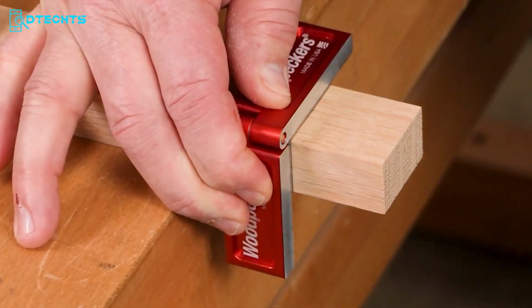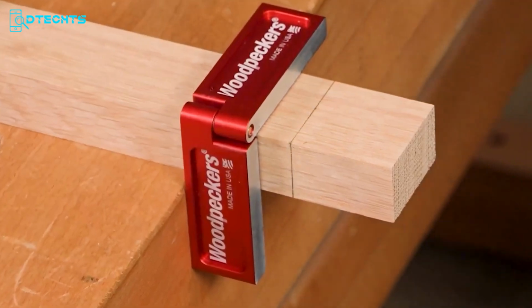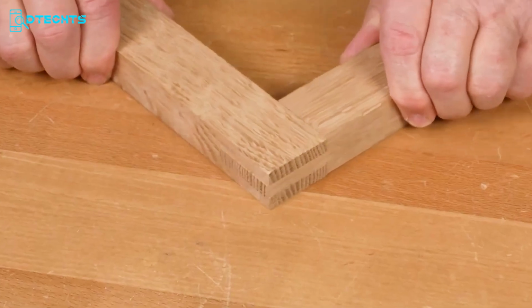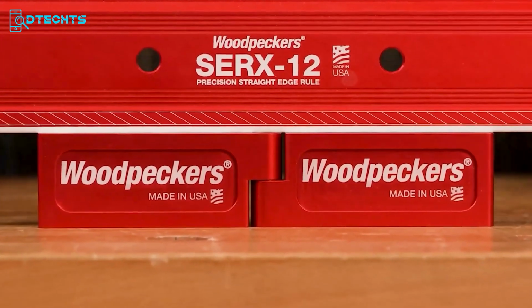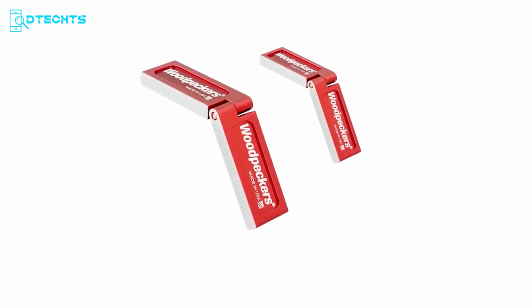Their ability to wrap perfectly around corners, even those with angles greater than 90 degrees, makes them incredibly versatile for projects ranging from angled bridle joints and chairs to spline layouts on hexagonal boxes. Woodpeckers has clearly prioritized accuracy and ease of use in their design.